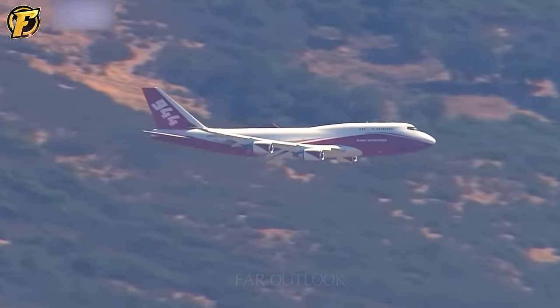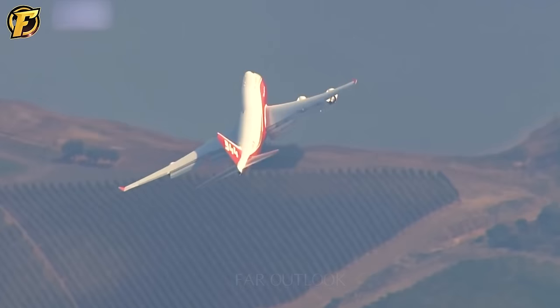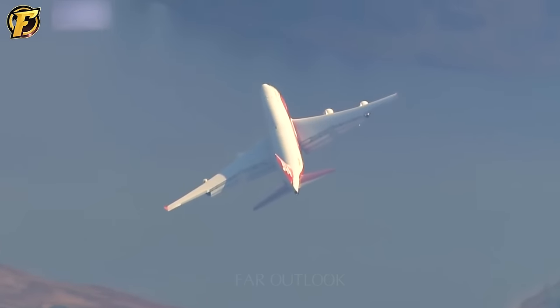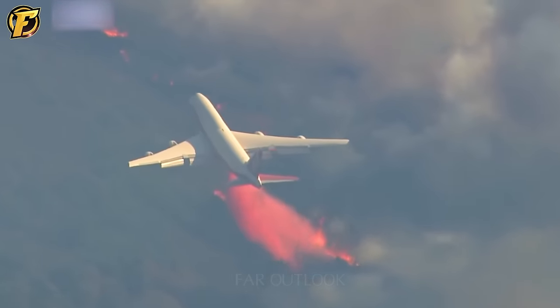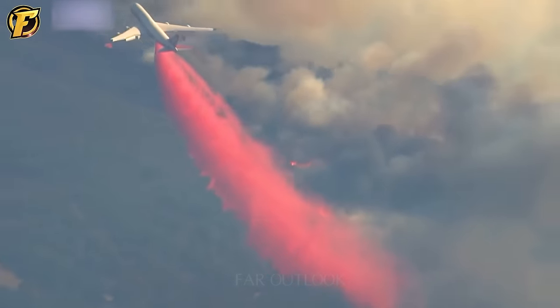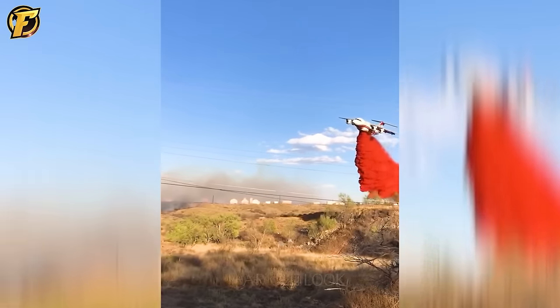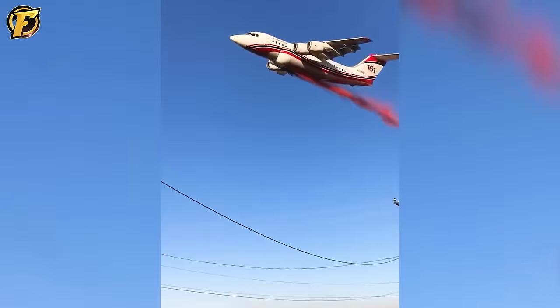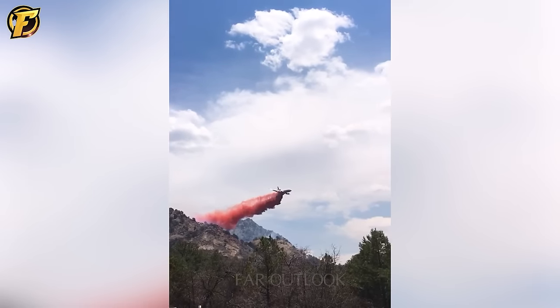Jet aircraft are used to drop fire retardants in bushfire prevention efforts and are an important part of bushfire control. Fire retardants are a unique mixture that has the ability to cool and reduce the spread of fire. When planes drop fire retardant from above, it creates a protective layer on the ground and vegetation, helping to prevent fires from spreading.